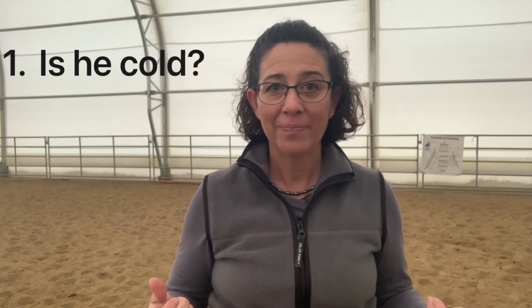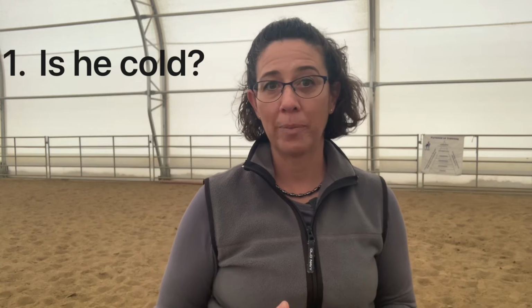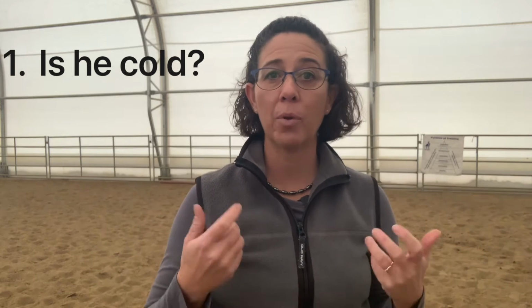So first, is your horse cold? Is he shivering? If you go out after a storm and your horse is shivering, he's cold. So then you need to consider, does he have proper shelter? At least a windbreak, preferably a covered shelter. Doesn't have to be a stall, but they need to be able to get out of the wind, the rain, the snow, to be able to dry their hair off so they can get warm.